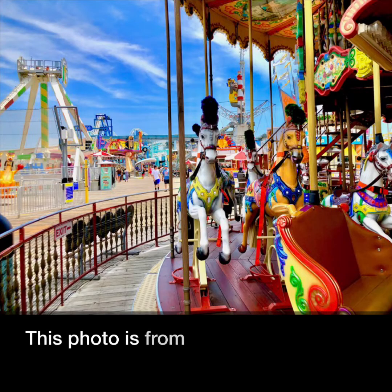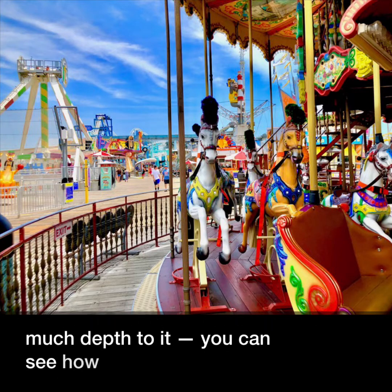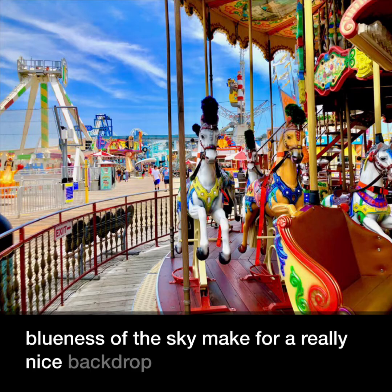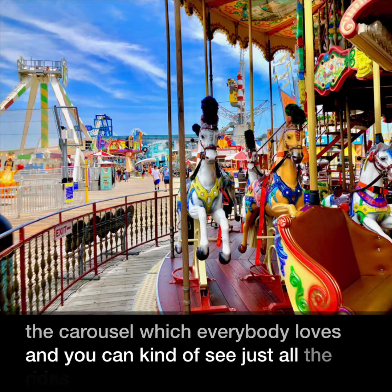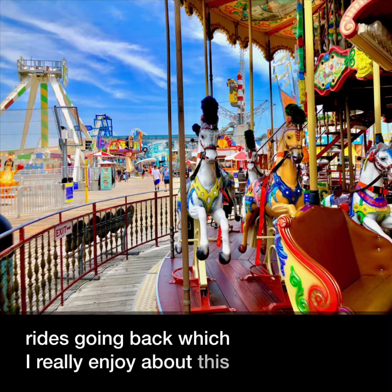This photo is from Maury's Surfside Pier, and I just love it. It's got so much depth to it. You can see how the clouds in the sky and the blueness of the sky make for a really nice backdrop. In the foreground, you have the carousel, which everybody loves, and you can see all the rides going back, which I really enjoy about this photograph.